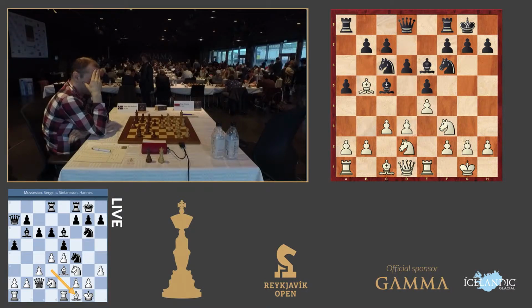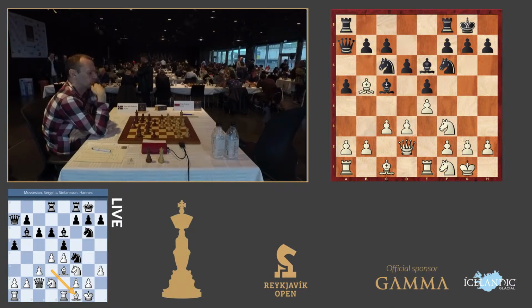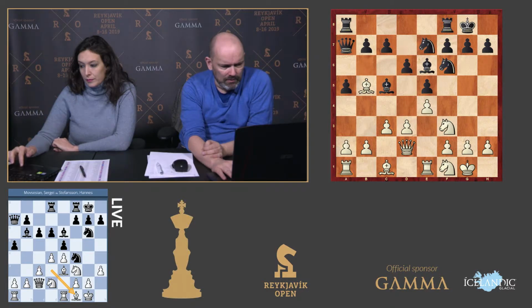So this might be the exact same position as in the other game. At least it's very similar. In this one, Hannes went queen to b8. I like maneuvers like this. Put the queen on a7, pressure on this. I seem to recall one game with this maneuver in the candidates, maybe Karjakin, Mamedyarov or something, which was a draw. Queen a7, queen to d2. Unusual way to protect the pawn on f2, knight e7, and d4.